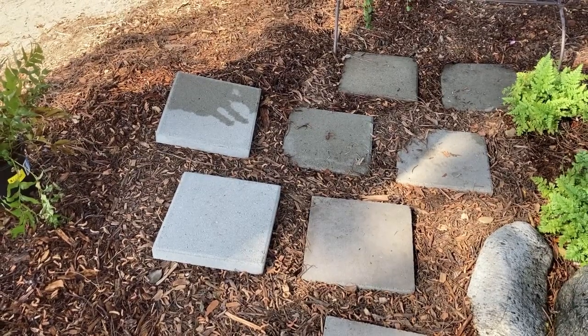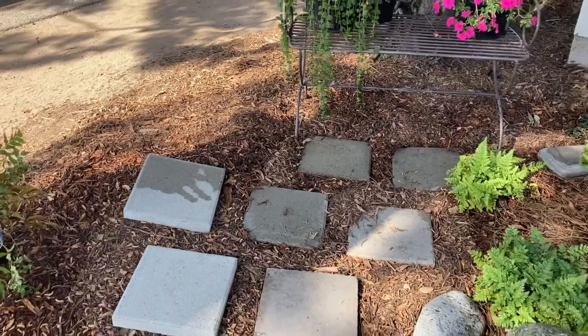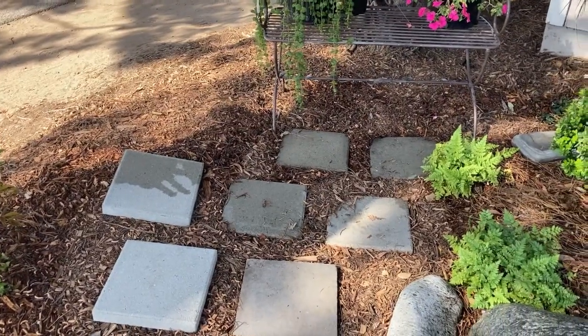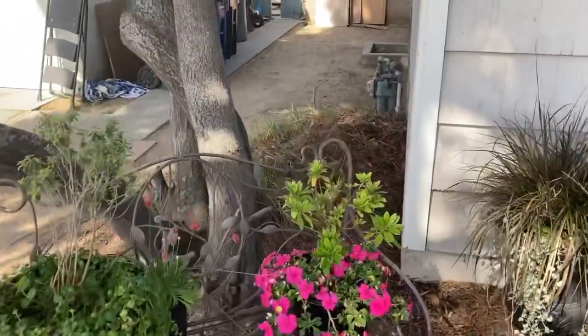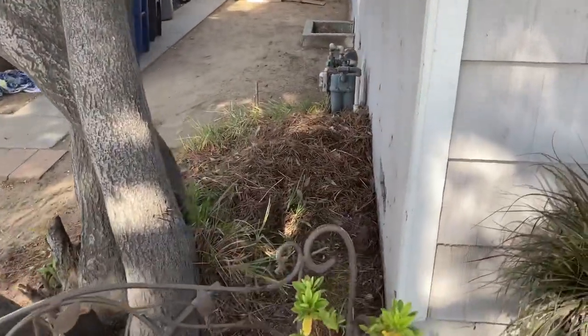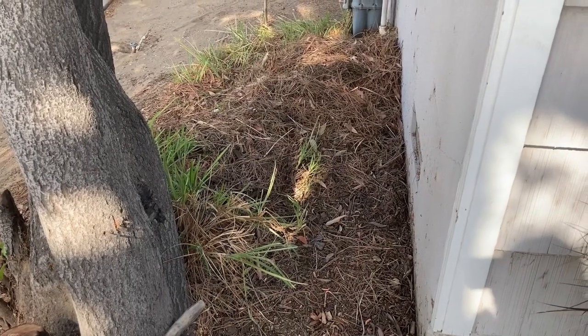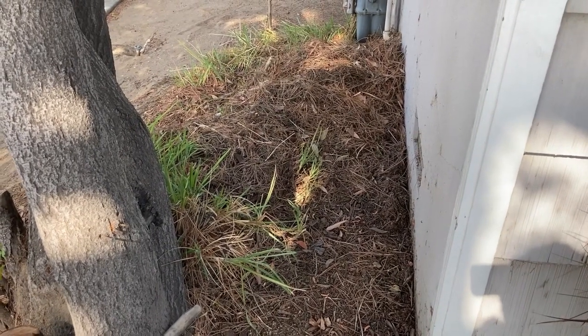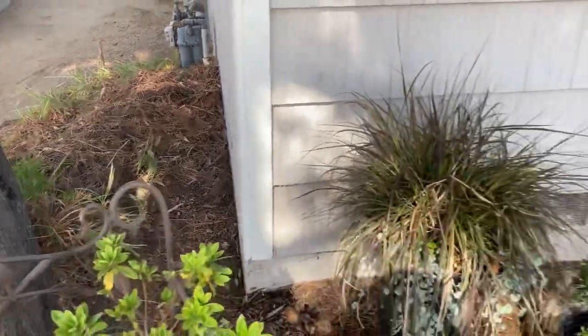Those are the ones that look kind of cleaner. I may add a couple more because our mailman passes through here, and I'd like to give him something easier to walk on. Now, I did not address the area behind the bench. This was a lot of hard work, so I have that to still do. It's a lot of pine needles, some Bermuda grass. I just need to pull all those weeds and mulch that area.